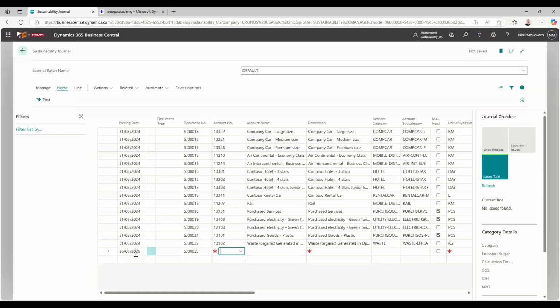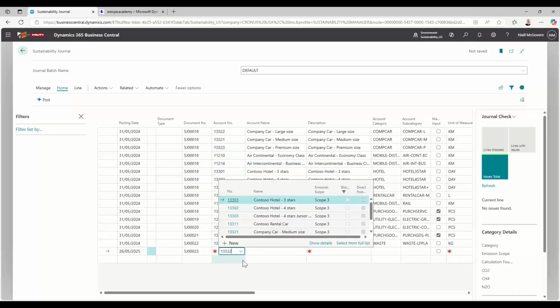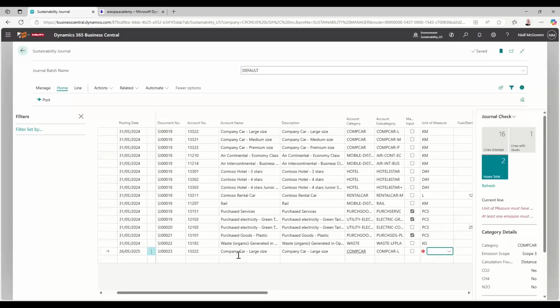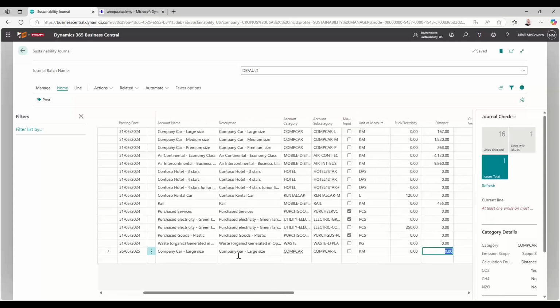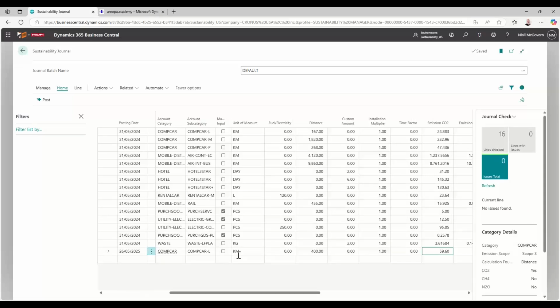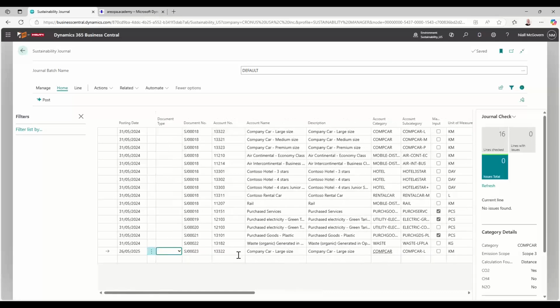It's useful for reference. But let's say we have done some driving in our large company car. So 13322. It will fill in the account number because we'll come on to the chart of accounts in a moment, but we've mapped a sustainability account to a category and subcategory from our setup. We then need to specify which unit of measure. In this case, it's kilometers, and now distance. So if I've traveled 400 kilometers in that car, I should now get a calculation of 59.6 kilos of CO2, because that's, remember from the setup, your unit of measure that you're tracking your emissions in. That's all I need to do at the most basic level.